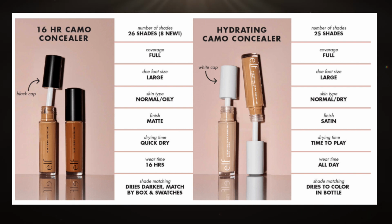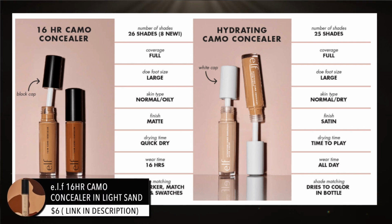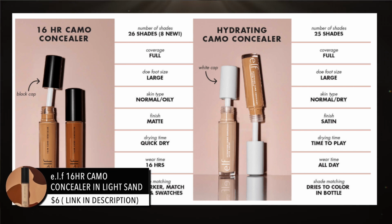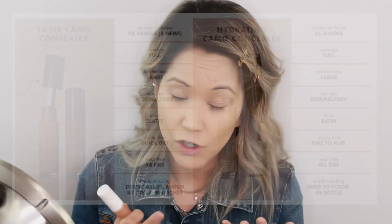So the one I got in the under eye is Light Sand, and that's the 16-hour one, and that is light with warm undertones. I think I probably would have been light beige, which is light with golden beige undertones. I should have got that one. I don't know why I didn't. So both of those products seem to have some good ingredients.